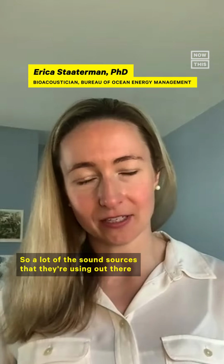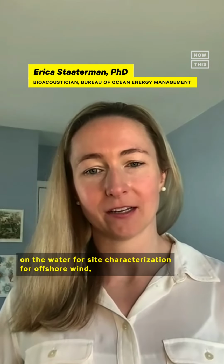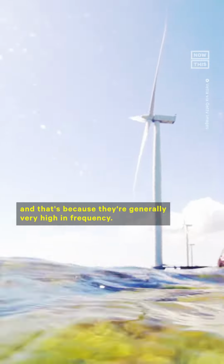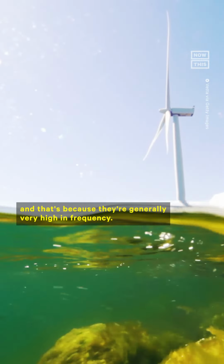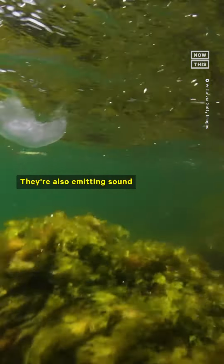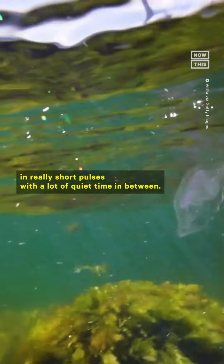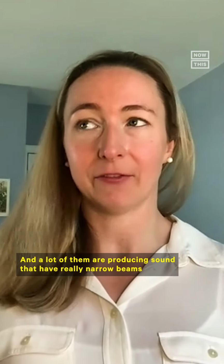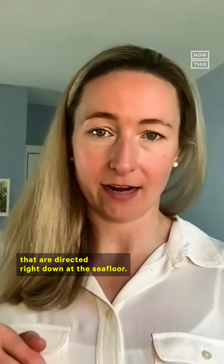So a lot of the sound sources that they're using out there on the water for site characterization for offshore wind, they're called high-resolution geophysical sources, and that's because they're generally very high in frequency, so some of them aren't even audible by certain marine species. They're also emitting sound in really short pulses with a lot of quiet time in between, and a lot of them are producing sound that have really narrow beams that are directed right down at the seafloor.